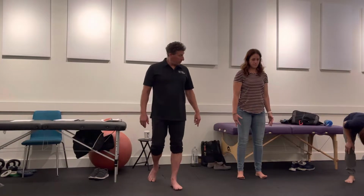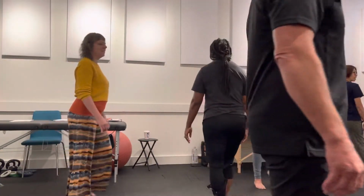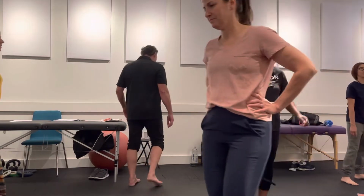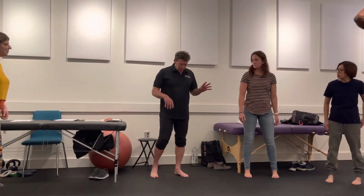Now walk a little bit. See what that feels like. This one's better. Now there's more that you could do with the feet, but this is just the introduction.